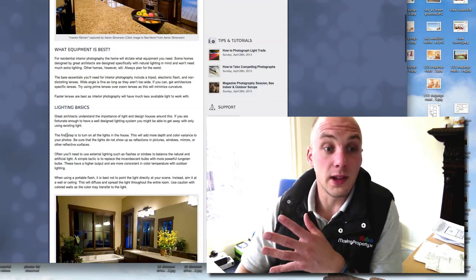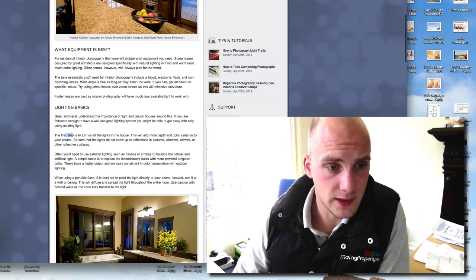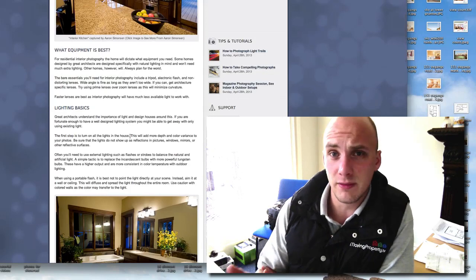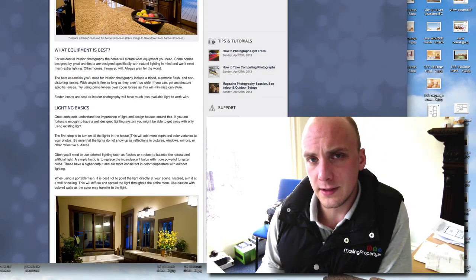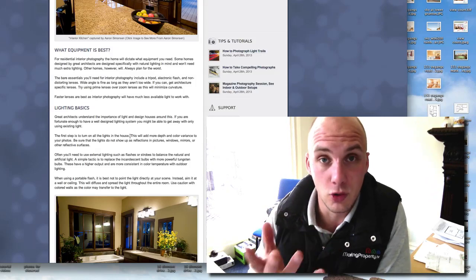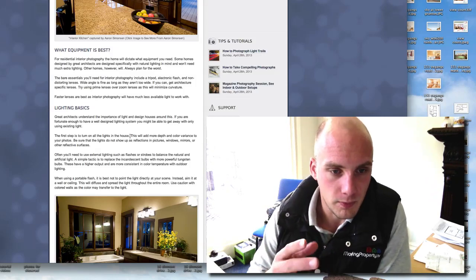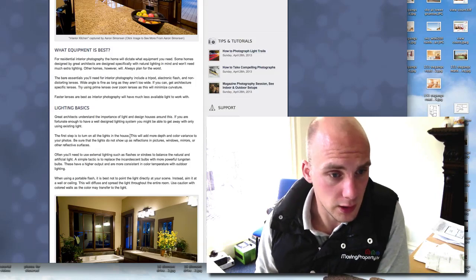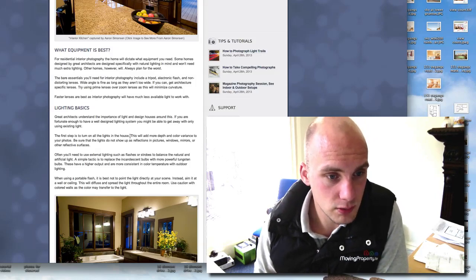Okay, then they go on about the lighting basics here. It says the first step is turn on all the lights in the house. I usually agree with that, especially in Europe, where we're all made to use energy efficient light bulbs that just suck. They just have no power in them whatsoever. They say this will add more depth and color variance to your photos. Okay.